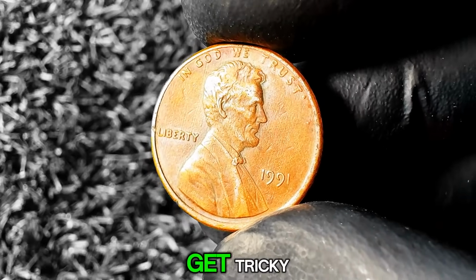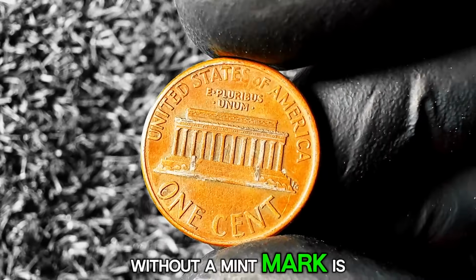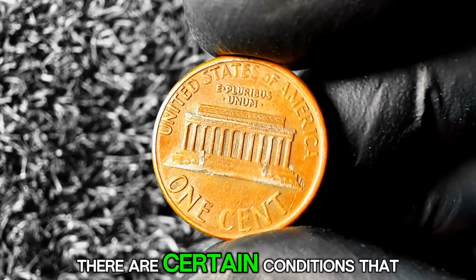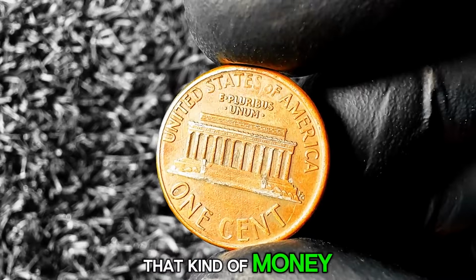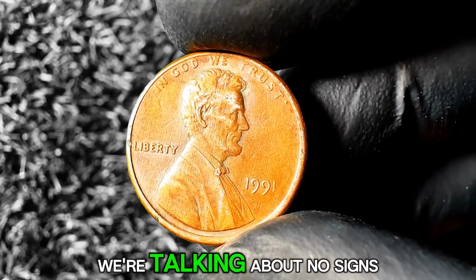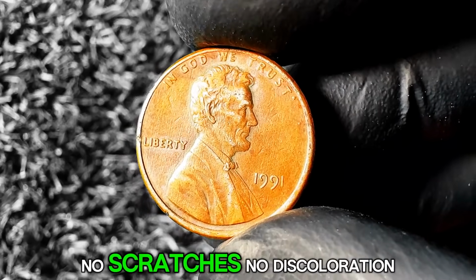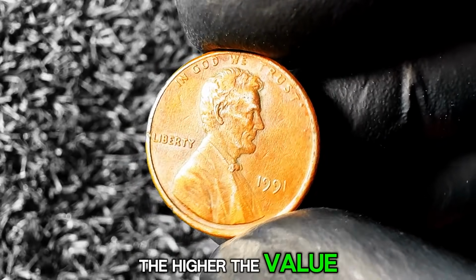But this is where things get tricky. Not every 1991 penny without a mint mark is worth a fortune. There are certain conditions that must be met before you can cash in on that kind of money. First, the coin must be in near-perfect condition. We're talking about no signs of wear, no scratches, no discoloration. The more pristine it is, the higher the value.